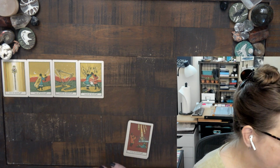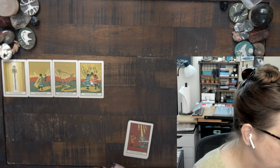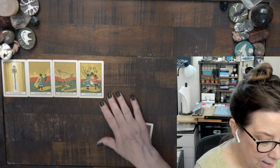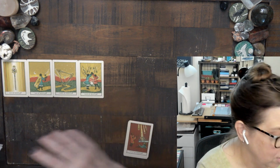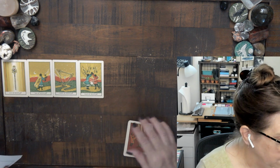The Four of Wands comes in, right? The traveler unites with another who has found hope in this new magic. This is a moment of celebration, right? So we've got this little journey here that ends with this moment of repose.